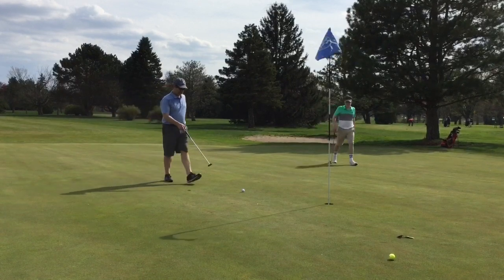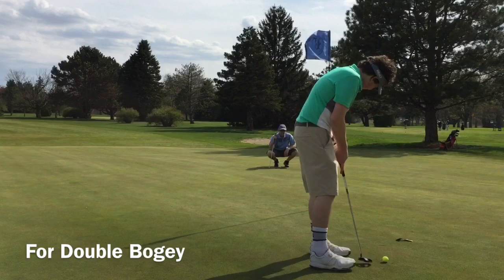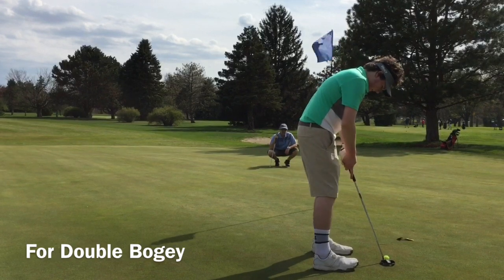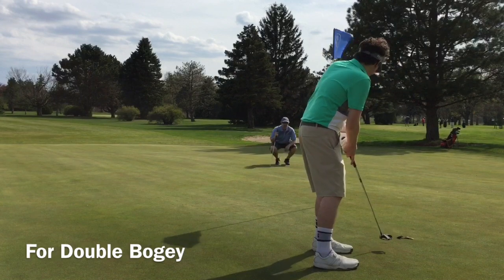And I race it by. So now we got a 6-footer, 7-footer. I don't really know how much it was. I can't really remember. Back the other way, and I wanted to make this so badly. Let's see if I do.